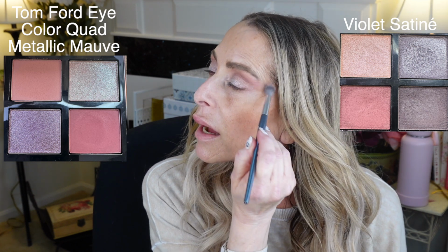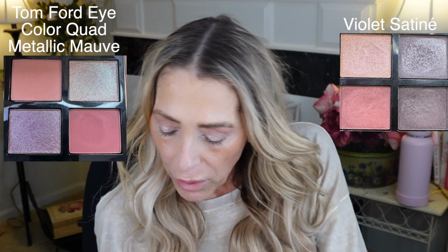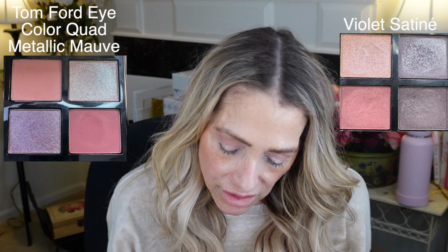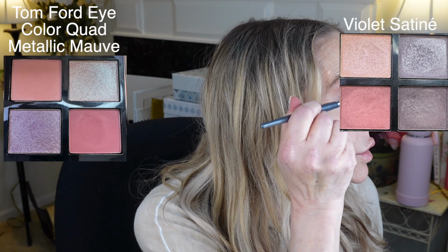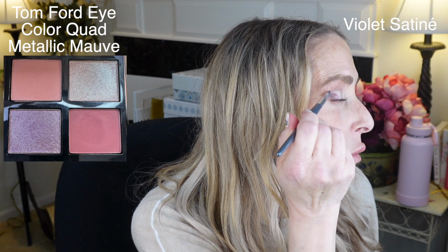Kind of going up and out, but we have more colors, so I'm going to leave it at that for right now. Okay, I am going to take some of this glitter right now. Well, maybe I'll wait for that because it's kind of exciting. I think what we're going to work on this time is we are going to take this deeper matte and I am going to put it on the outside of my lid.